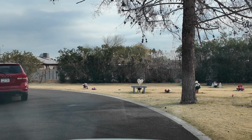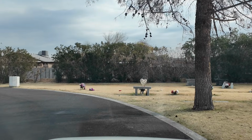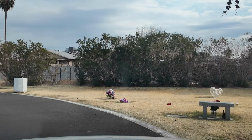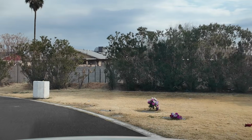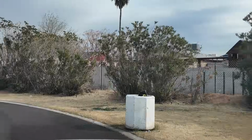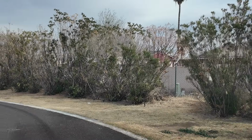Let's have a look at some more years. This definitely looks like a new graveyard. Yes, but it's not very well maintained. It is extremely well maintained. And some of these have got the pictures of the people on as well.